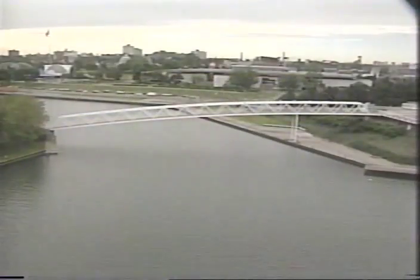So the next time you're out for a walk, take a look at the bridges. Many of them will owe their heritage to the pioneers of the last century.